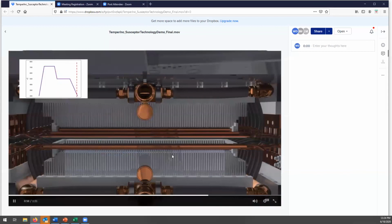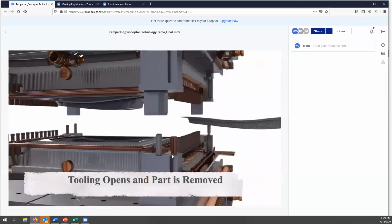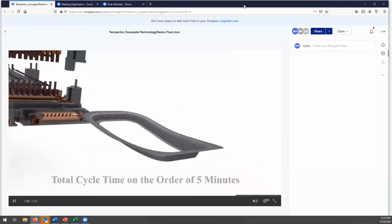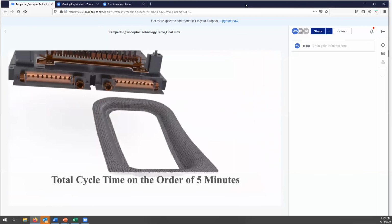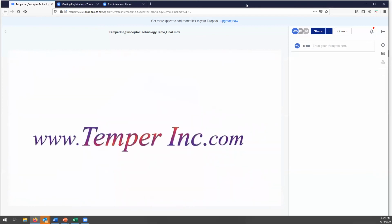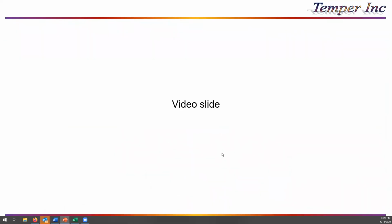And then you just cool it the rest of the way. And then you can just take the part out of the tool. Good? Any questions? Okay. I'll go forward.